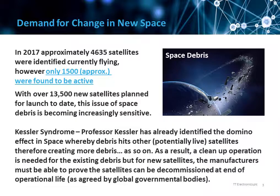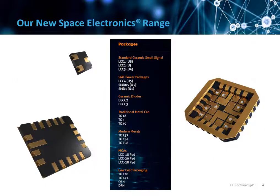Well, for a start, we should say that under New Space we will be offering a range of discrete components which are very similar to what has been in classical space. Some notable extras there. We've had a very successful introduction of silicon carbide devices into ion thrusters on geostationary satellites. So that is something we've added as a standard part now within the New Space range. But the one that I think is more interesting is our multi-chip array technology.